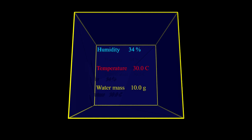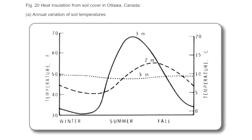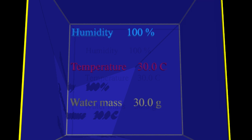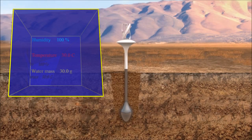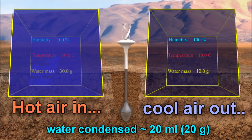But so what? Well, this is the first reason why this device is fundamentally flawed. You see, they said they're going to take the air and cool it down in the ground to condense that water. So let's take some examples. Now, ground temperature varies on its depth, but being generous, it's only going to be about 10 degrees Celsius at about 2 meters in depth, and that's being generous. So if it's 90 degrees Fahrenheit outside, that's 30 Celsius, and 100% humidity, 1 cubic meter of air contains about 30 grams of water. So if I cool that down to 10 degrees Celsius, you condense out about 20 milliliters of water and push out the remaining air at 10 degrees Celsius and 100% humidity. That is, you would get a harvest of about 20 grams of water per cubic meter of air.